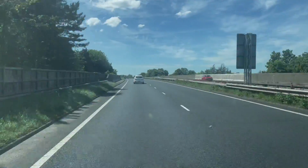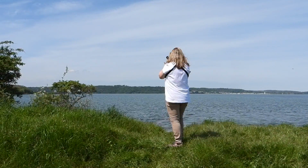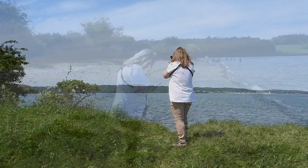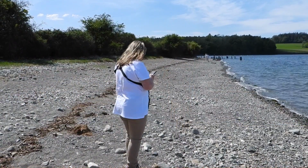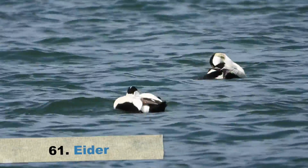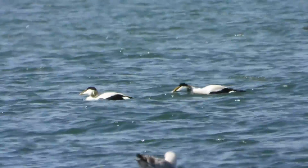The next stop was 10 minutes down the road to the Spinneys Nature Reserve. This is a little reserve looked after by the Wildlife Trust. I'd been here before but Kaylee hadn't, so we headed out onto the beach first. This bay is really picturesque and we got an immediate sighting, a bit of a surprise really, a group of eider that were on the sea.